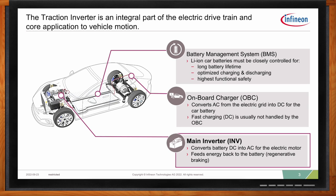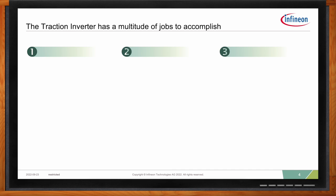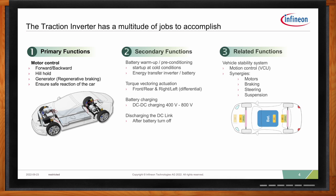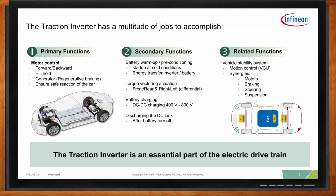Excellent. So what kind of functions are we looking at when it comes to traction inverters? We can start with the primary functions. The primary function of the traction inverter is motor control, right? So you want to propel the vehicle, forward, backward, motor control, managing the hill hold, regenerative braking, and also making sure of a safe reaction of the car. But there are also some secondary functions like torque vectoring, managing the discharge of the DC link, and also overall coordinating the vehicle stability systems like the VCUs and managing the synergies with the braking, steering, and suspension. So overall the primary function is the main propulsion, but then there are all these other secondary functions.